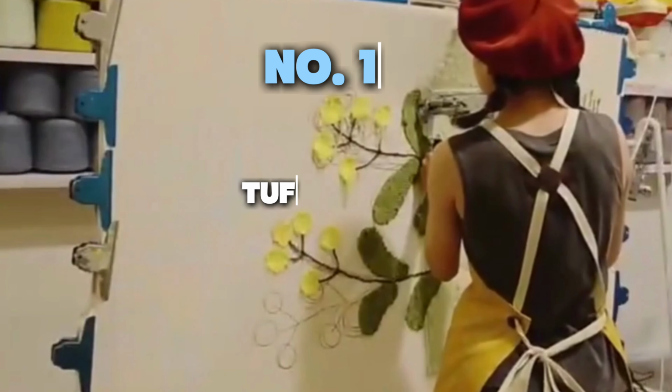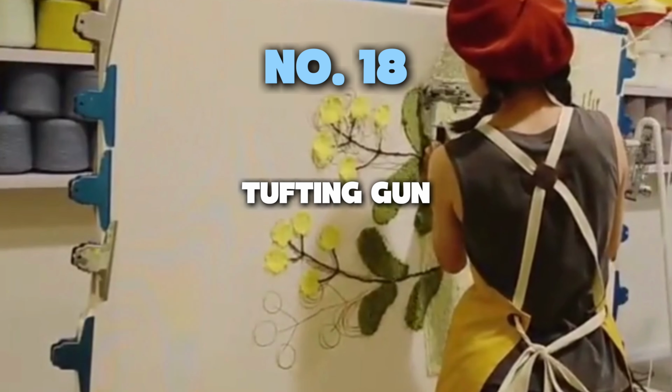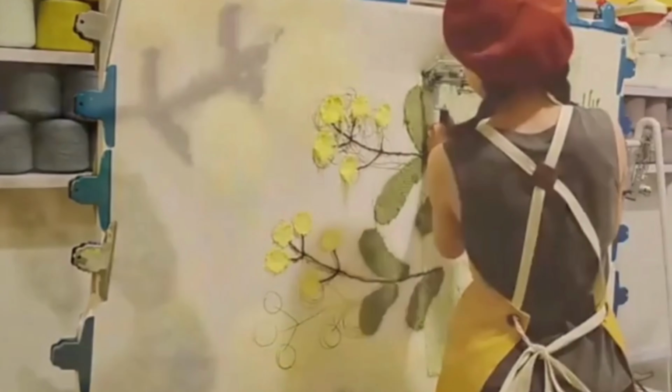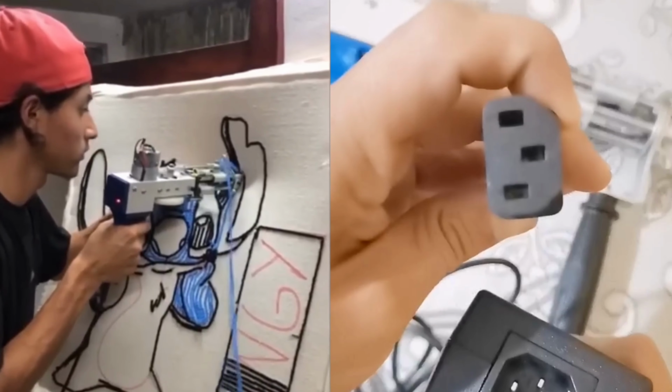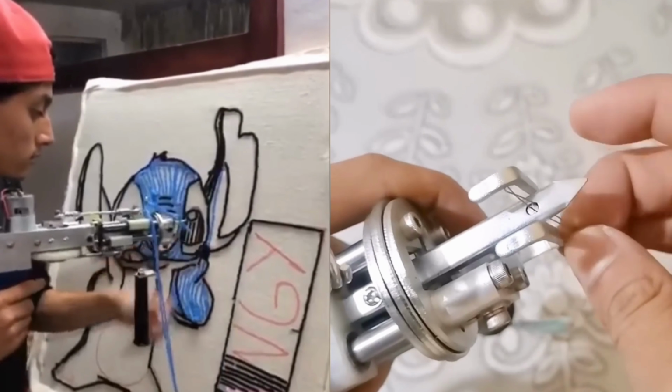Number 18. Tufting gun. Custom rugs are having their moment, and a tufting gun is the perfect tool to take advantage of it. This electric device shoots yarn through a stretched fabric frame, creating colorful designs with texture and volume.